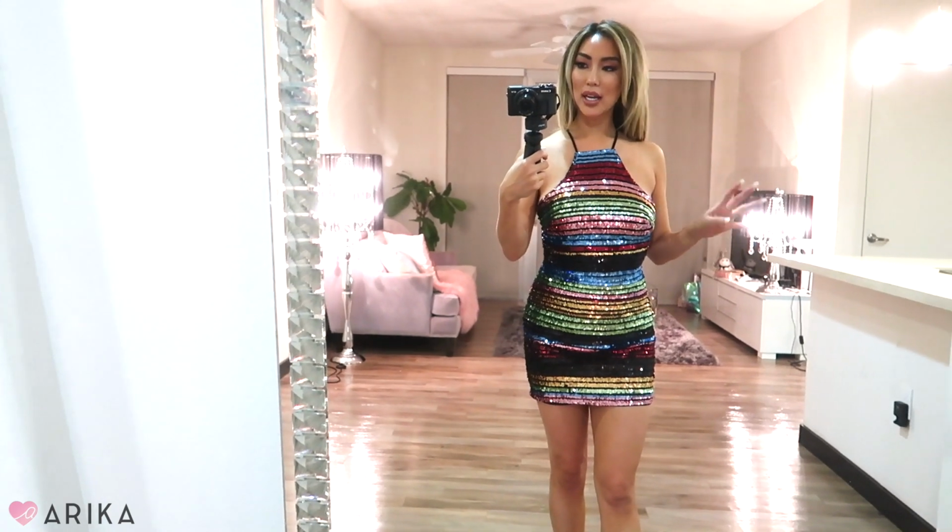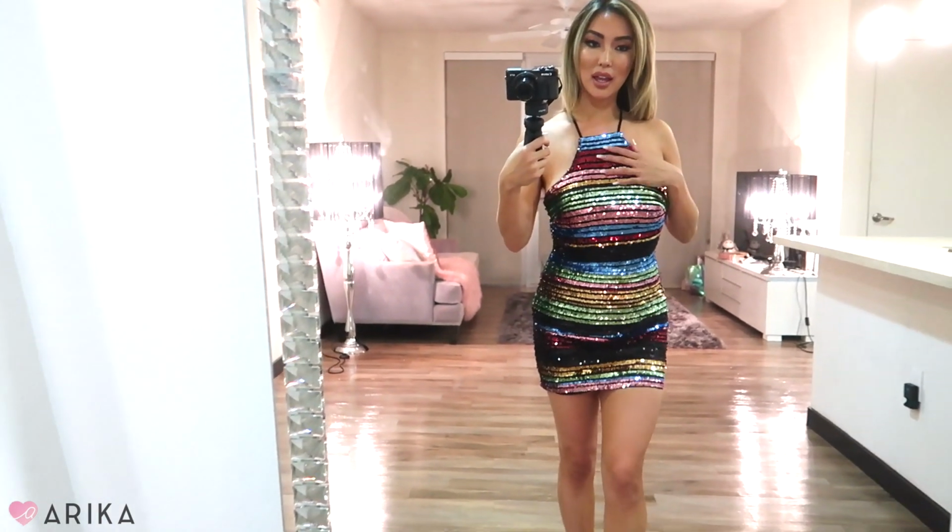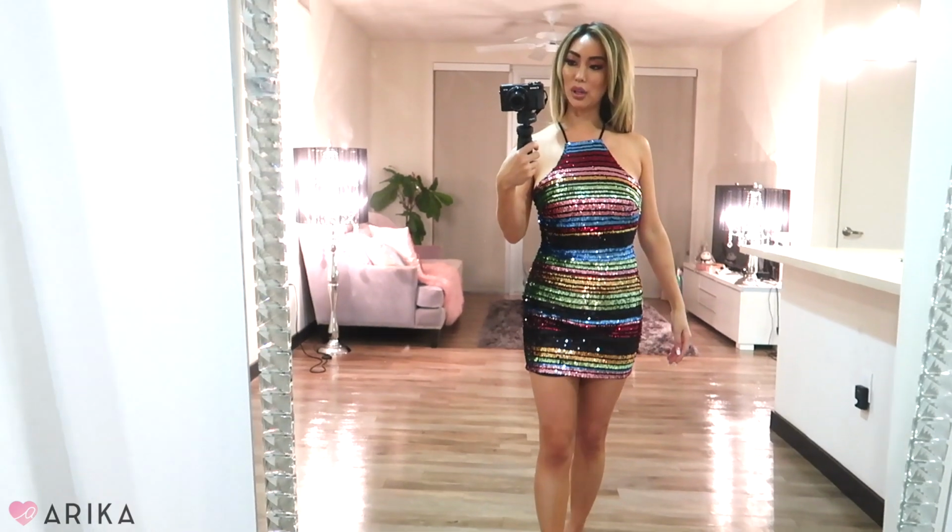Maybe I'll wear this tonight because I do have an event that I'm going to, and it's the Day of the Dead, Dia de los Muertos event, and I feel like this would be a really cute, colorful look. Alright guys, so that's actually it for my fall Hot Miami Styles try on haul. Everything is very going out, party, holiday, and glam.